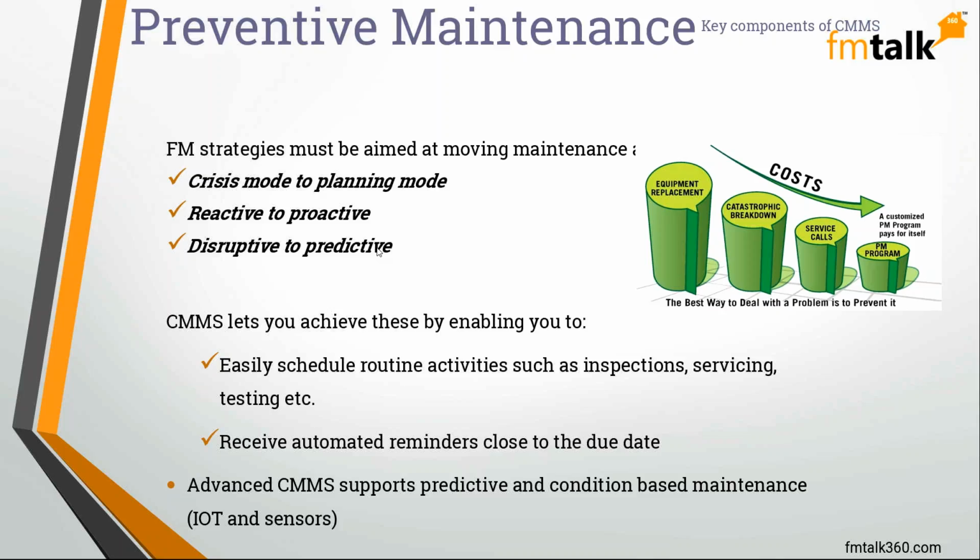Then it helps you to move your maintenance from reactive to proactive. With a preventive maintenance plan in place, you will be more proactive and less reactive. You're going to have less disruption and more prediction. That means you can predict when an equipment is about to fail, rather than waiting for it to fail for you to repair it, which could be very, very costly.